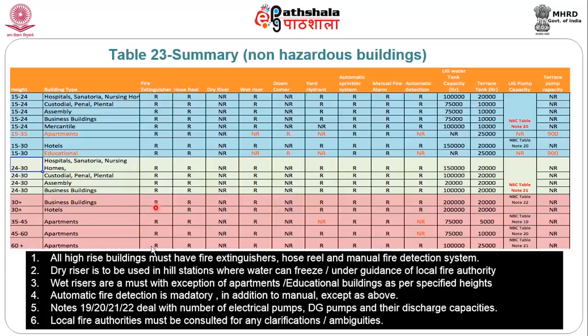Just to summarize, all high rise buildings must have fire extinguishers, hose reel and manual fire detection systems. A dry riser is to be used in hill stations where water can freeze, under guidance of the local fire authority. All these systems have to be approved by the local fire authority for the technical suitability of that system to that specific location. Wet risers are a must, with exception of apartments and educational buildings as per specified heights. Automatic fire detection is mandatory in addition to manual, except as above. So every high rise building should have automatic fire detection.